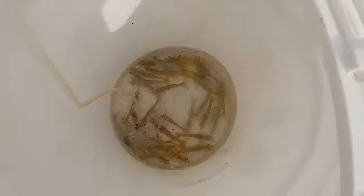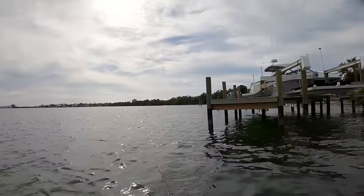You gotta be kidding me. Like 10 shrimp and 6 fish now? This is ridiculous. I got 4 dozen shrimp and I still got a bunch of shrimp in my bucket, man. 2 snook, like what, 4 or 5 redfish and a sheepshead? Oh my gosh, incredible fishing this morning.